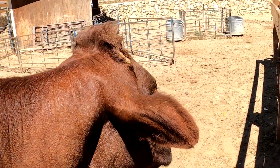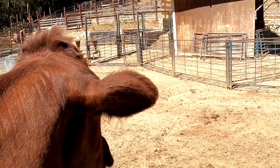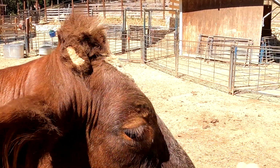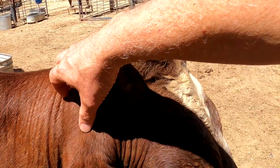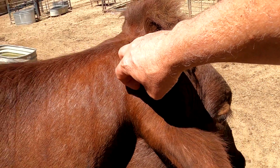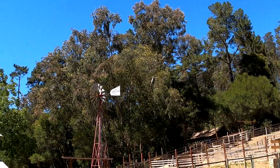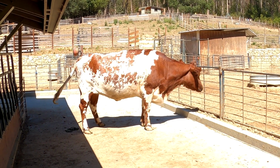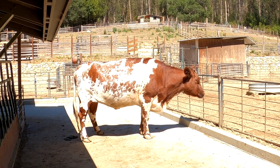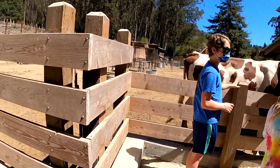Hello, hello. An ear scratch. You want an ear scratch? He likes it behind the ears. It's a big cow enjoying the sun. Got a long tongue, huh?